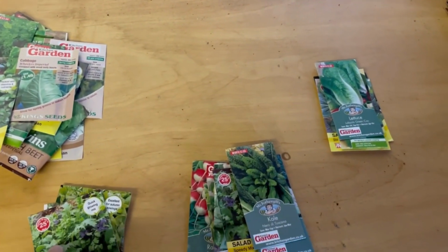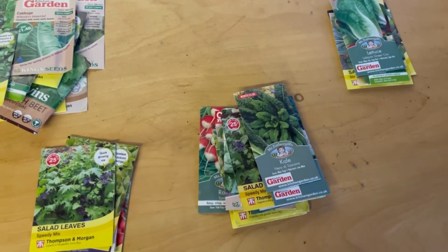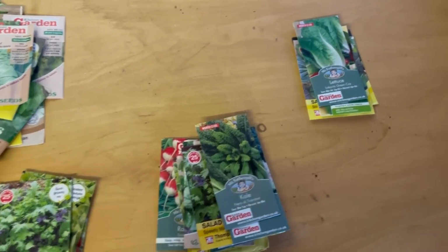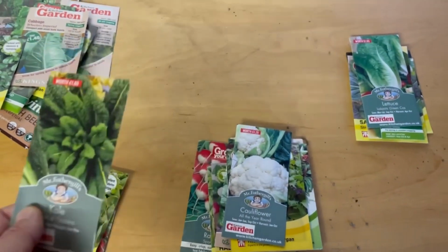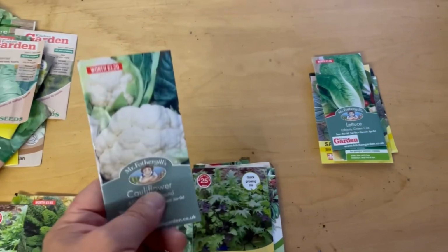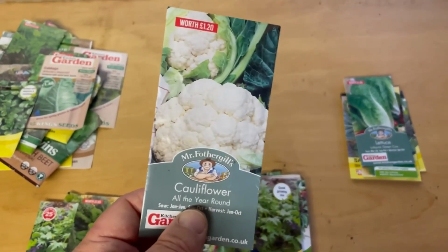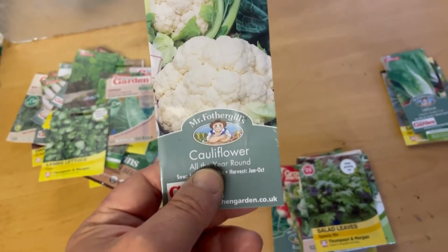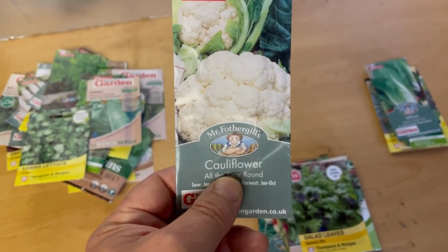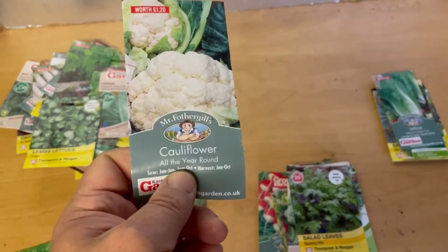More salad leaves, but a speedy mix, and this one will grow very fast. You can sow it and you can get a cropping within 25 days. So that is pretty good. Kale I'm going to do as well in September. Well, one thing I'm going to sow is cauliflower. Only probably about half a dozen, because I don't need that many, because when I usually grow them, they're like the size of medicine balls, which are absolutely massive.